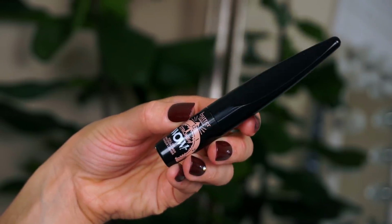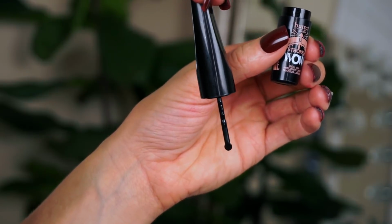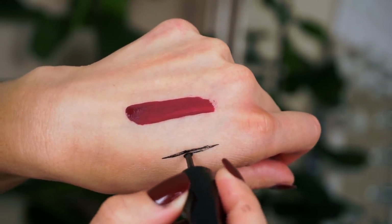So just to quickly go over everything, you get an eyeliner. This is a roll-on precision liner. It's called Stroke of Wow by the brand Butter London. So I've only tried, I believe, a lipstick from Butter London, maybe possibly something else, but it's definitely not a brand I'm very familiar with.